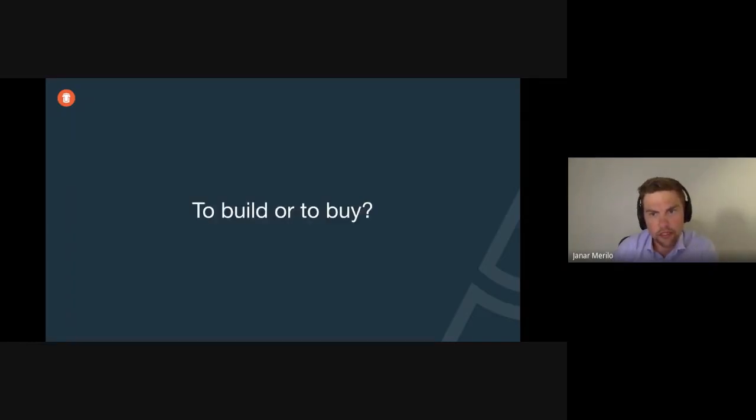And the first thing with any kind of product development in general, the first question is should you build or should you buy? This is always the very first recommendation. What we are also saying to people is you shouldn't invent the bicycle when there are already ones available.